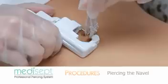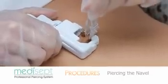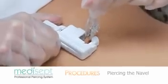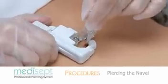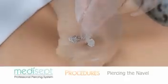Once aligned, ensure that the needle is straight and squeeze the instrument handle firmly and evenly to a full stop. Hold this position for 2 seconds. Release the handle. The cartridge will automatically disengage from the navel piercing jewelry.